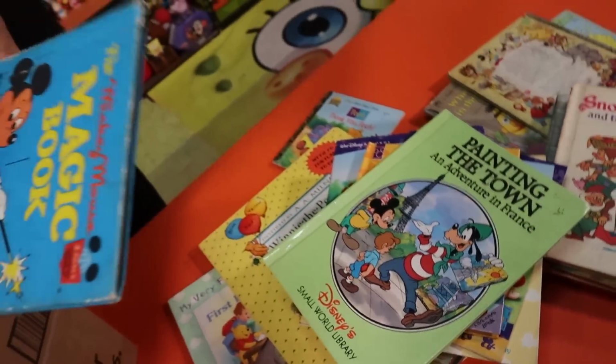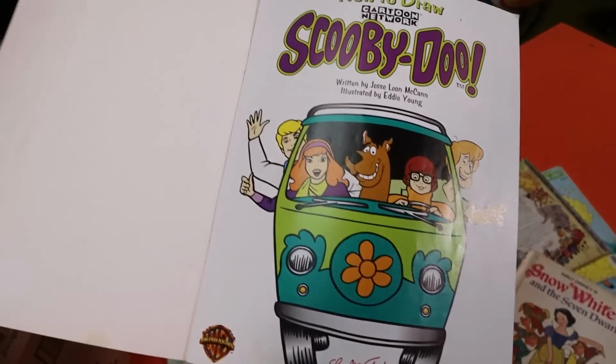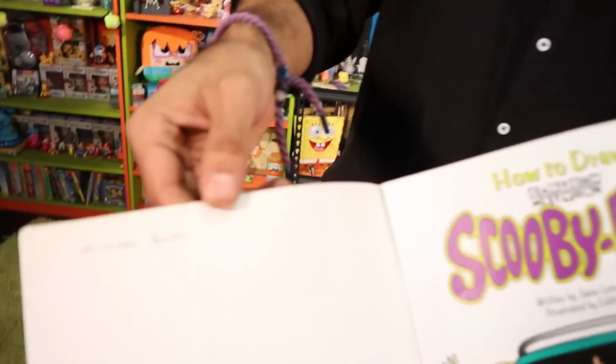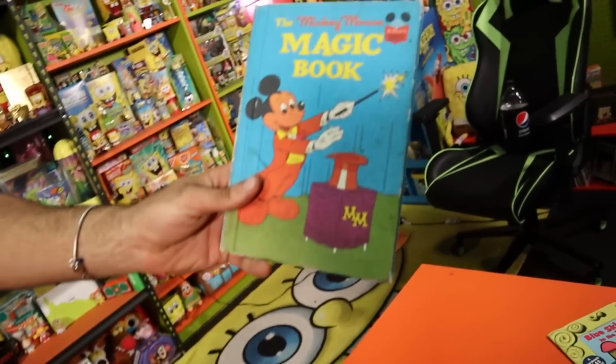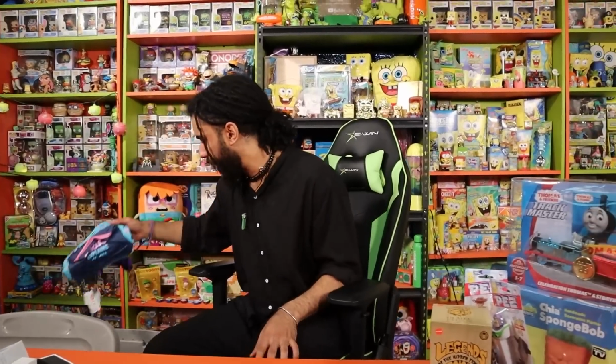But probably my two favorite things in here, we got a Scooby-Doo drawing book, which is super cool because it actually has his name in there that he wrote when he was a little kid. He had good handwriting for a child. My handwriting didn't look that good. But we also got the magic book right here, the Mickey Mouse magic book. This is before Fantasia.